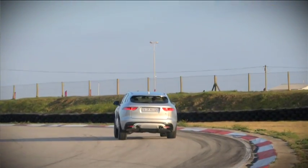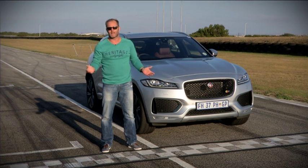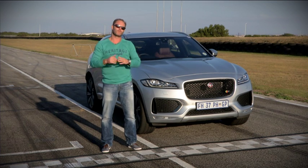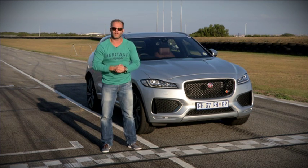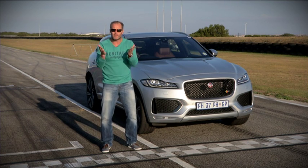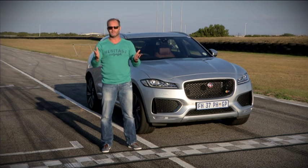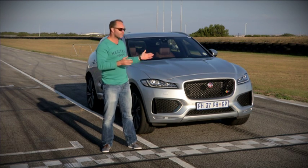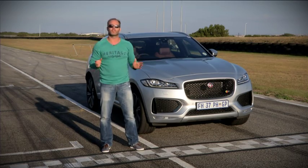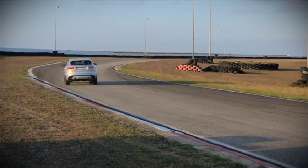But you're probably thinking, what is the point of track testing an SUV when 90% of F-Pace owners are never ever going to see a racetrack? But then what is the point of showing off an SUV's 4x4 capabilities when 90% of SUV owners are never going to go on an obstacle course, let alone see gravel? And that for me is one of the biggest selling points of the F-Pace, is that it doesn't try to do everything. It knows exactly who it is and what it wants to achieve, and it does that exceptionally well.